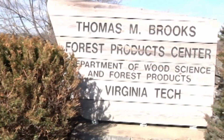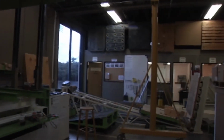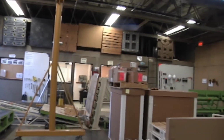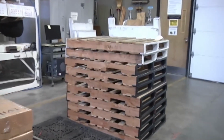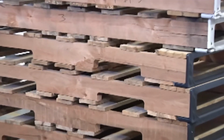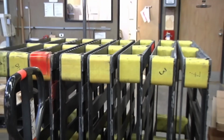The Thomas M. Brooks Forest Products Center is home to the William Sardo Pallet Lab. This allows students to simulate the transport of pallets to decide what material is the strongest for the best cost. Large companies like Coca-Cola and Budweiser have enlisted Virginia Tech's lab to help them decide the best materials. Underwood explains more about the tests that are performed.